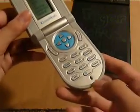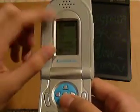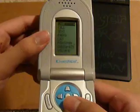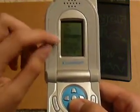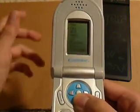Really tactile. And you have the microphone down here. So the navigational system is very, very simple. You basically have access to chat, call, text, photos, list, personal, customize, and volume.